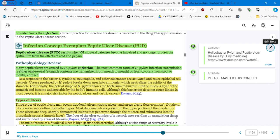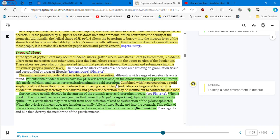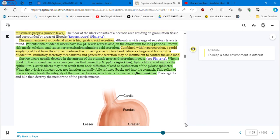So let's continue. So where were we? Okay. So we have the rapid passing from the stomach to the duodenum. That's one factor, with high acidity presence. And then we combine this with hypersecretion. A rapid emptying of food from the stomach reduces the buffering effect of food and delivers a lot of acid. Okay, so that's the first factor. Inhibitory secretory mechanism and pancreatic secretion may be insufficient to control the acid load. Yes, the pancreatic secretion is not going to help to reduce the acid load.